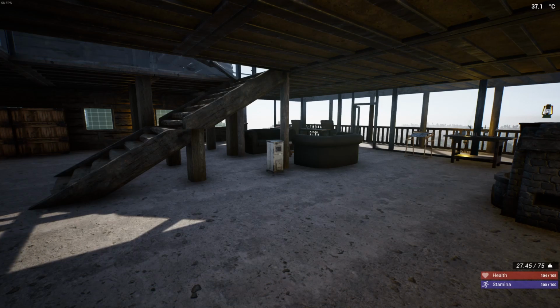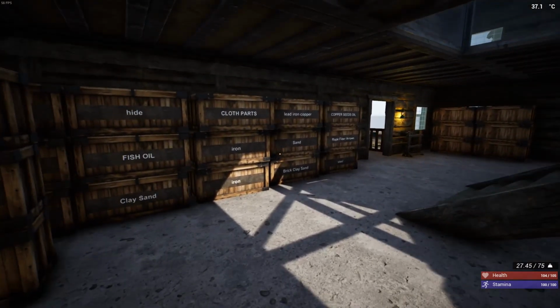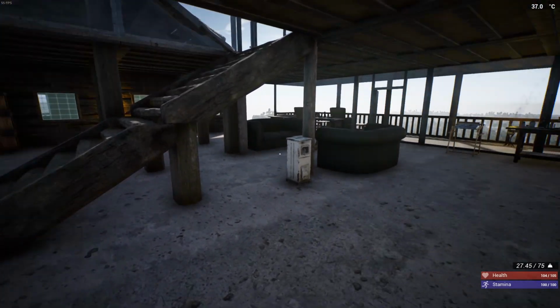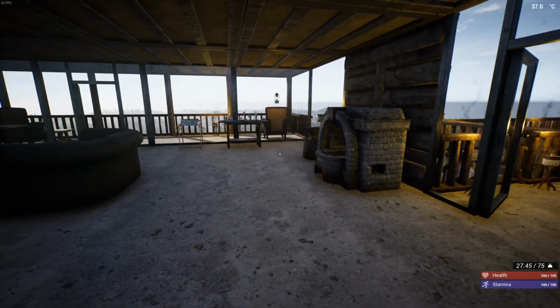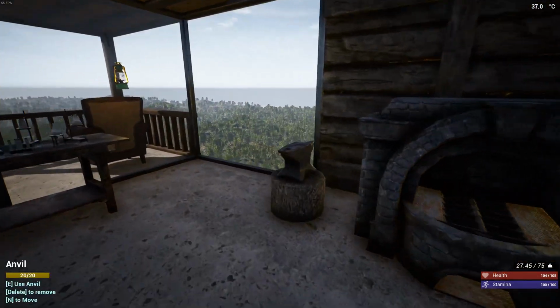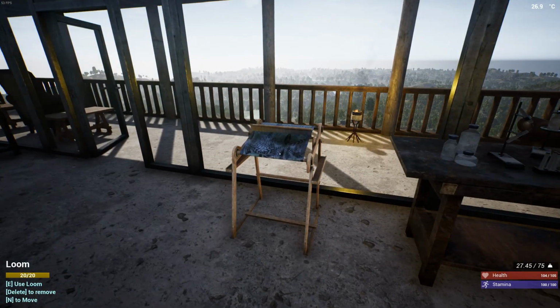And on the downstairs level, we have our working area, working space. We have a ton of supplies here. Lots of things here for them to work on, materials if they want to do building. They also have their own coal heater to stay warm during the winter. A door that can go outside and go down the stairs. They have a brick forge, an anvil. They have a chemistry table. They have their own loom.